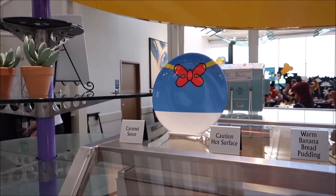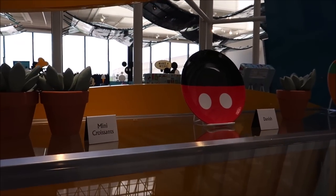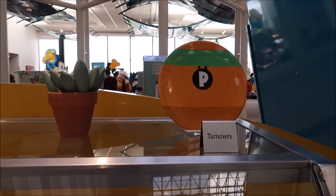I wish they used these plates though. How cool would it be if these were the plates that you actually ate off, the Mickey ones and stuff like that? Oh, look at the Pluto one. Wow, that would be really awesome.